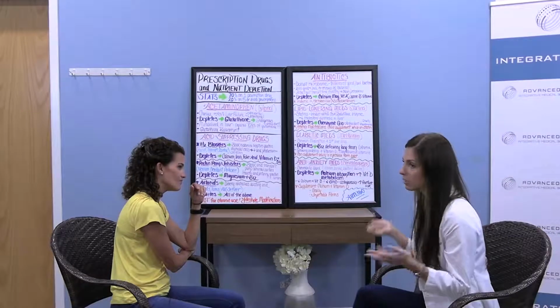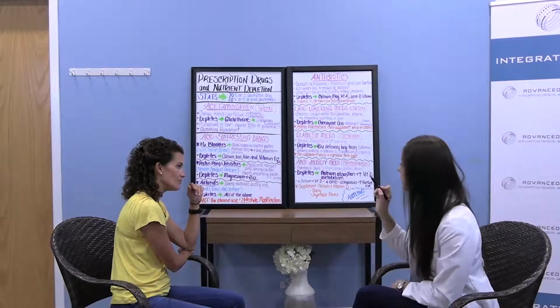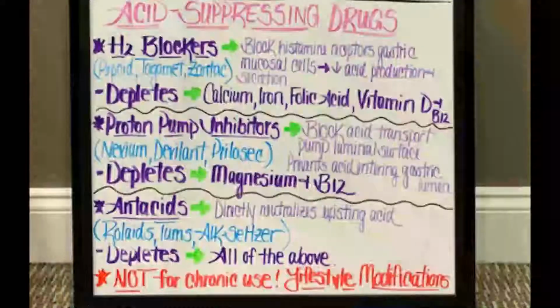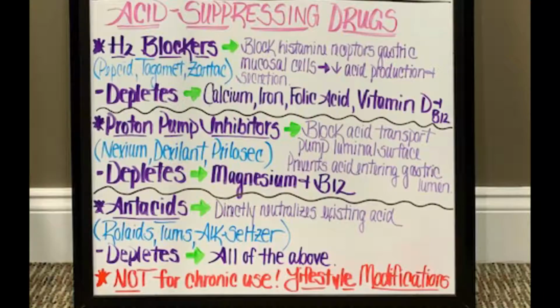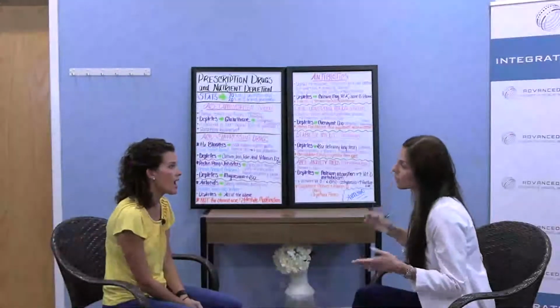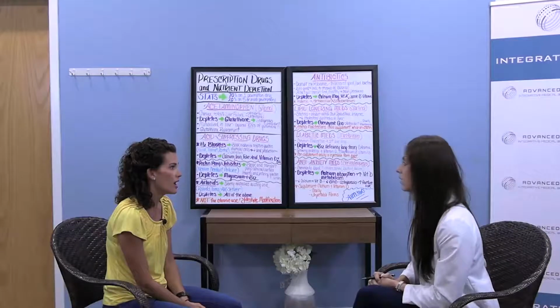Antacids, another thing that people just go and buy over the counter. They directly neutralize already pre-existing acid in the stomach to help minimize symptoms. So Rolaids, Tums, Alka-Seltzer, all of those sorts of things. And they deplete pretty much all of the above and probably then some. There's so much literature out there about that.